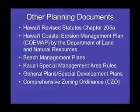And then another area to get involved with is updates to the general plans, special development plans, and zoning ordinances to make sure that hazards, coastal erosion, and all the issues are reflected for your community.